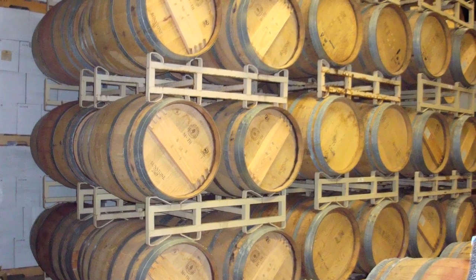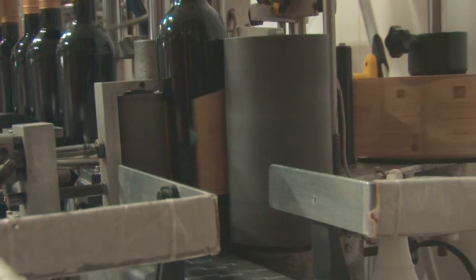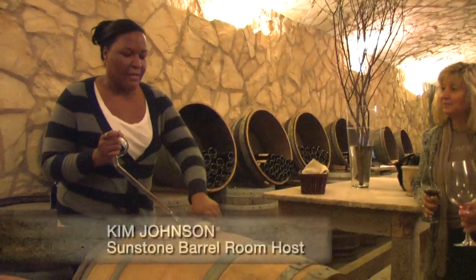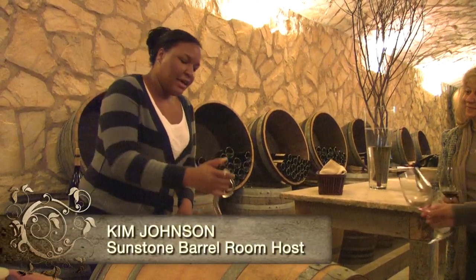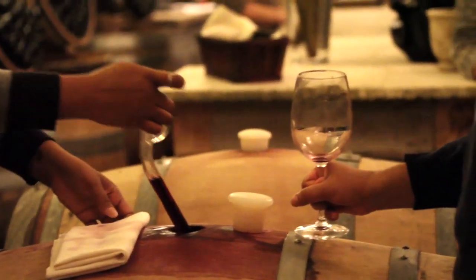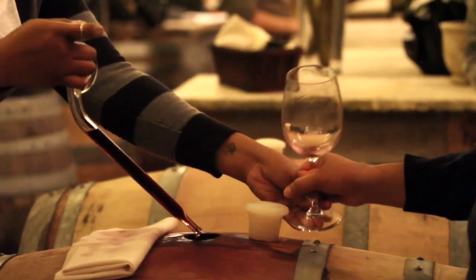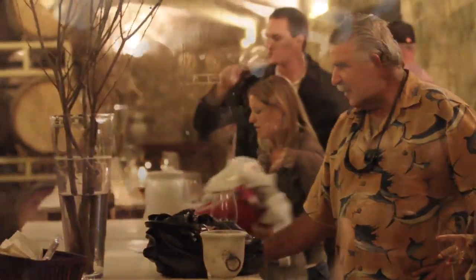Sunstone Club members are the first to get to taste the outcome of all this hard work. Sunstone has barrel tasting for its members every weekend at its popular tasting room located on the property just down from the villa. So we're tasting today out of the barrel our 2007 Syrah Reserve. So they're actually barrel bottling this today, and so it'll be ready probably in the next couple of weeks for purchase.